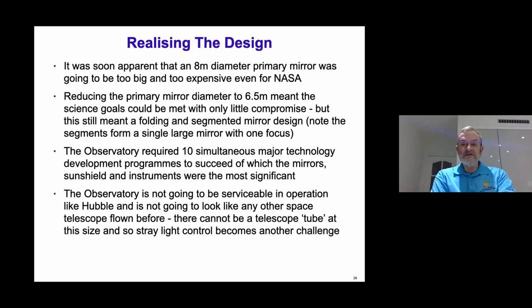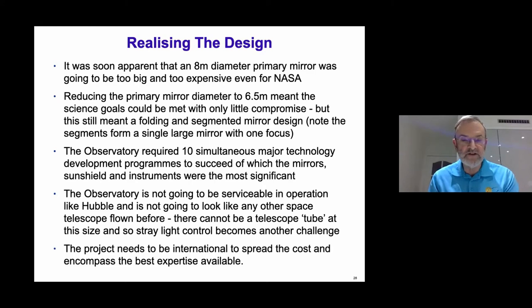And the other thing is the observatory is not going to be serviceable in operation like Hubble, simply because, well, A, there's not a space shuttle, but B, the space shuttle can't go beyond low Earth orbit anyway. And it is not going to look like any other space telescope flown before. There is not going to be a tube at this size. And one of the other factors, for those of you well into the astronomy, is you've got to be so careful with stray light control, but that's another story.